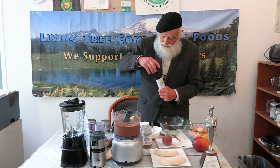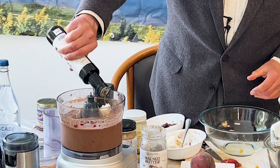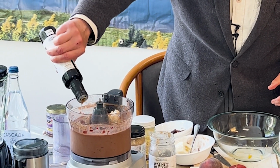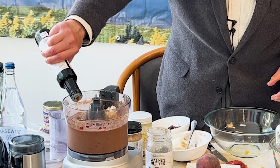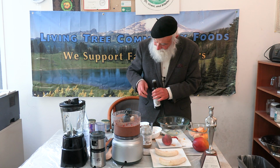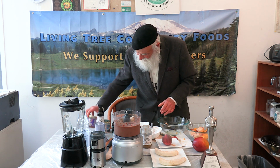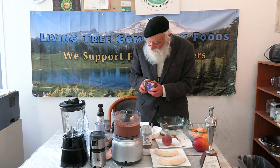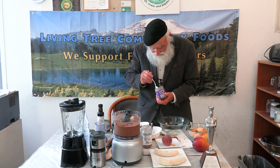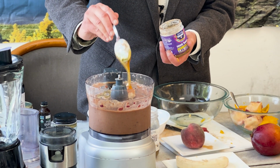Our Vermont maple syrup. This is going to be a magnificent ice cream, if we can say so ourselves. So Vermont maple syrup, organic, but of course. This is a wonderful neem honey. The honey is created in Brazil. Neem honey.